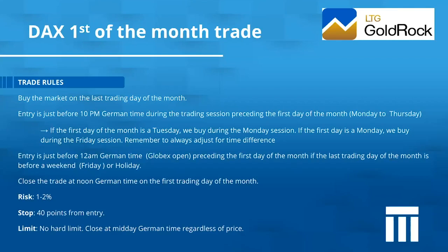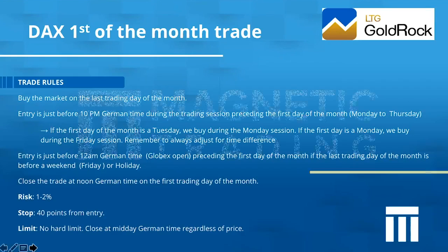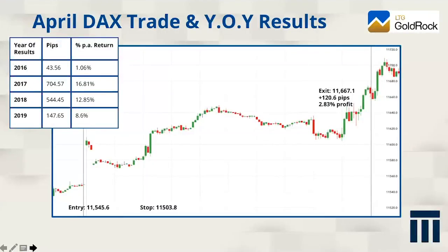We've done all the hard work for you. This time is the optimum time over the last 15 years to come out of the market. So there's no hard limit on the target at all. And this is one trade that you can get a massive multiplier of your actual initial risk. So we'll give you an example here.